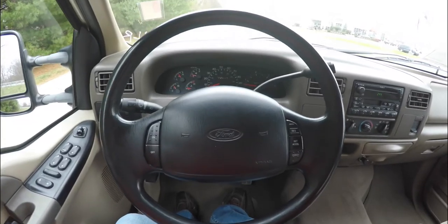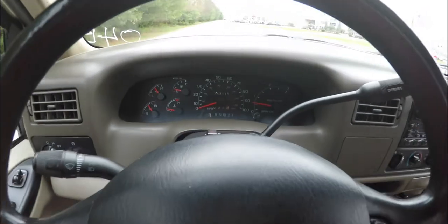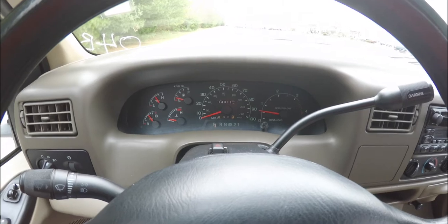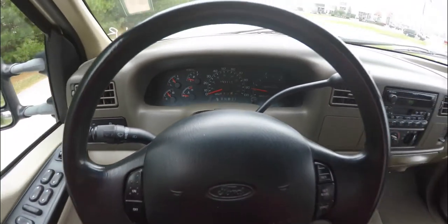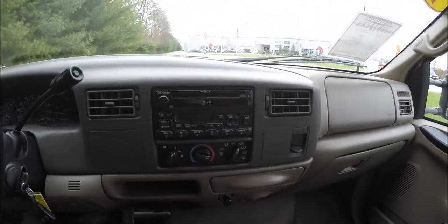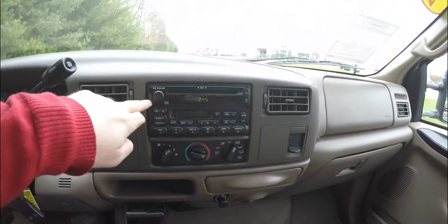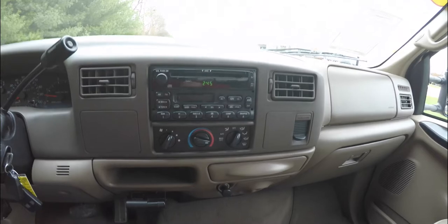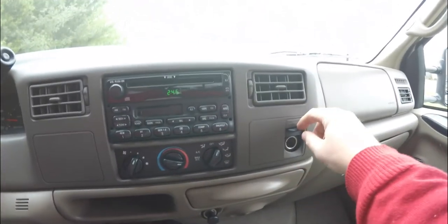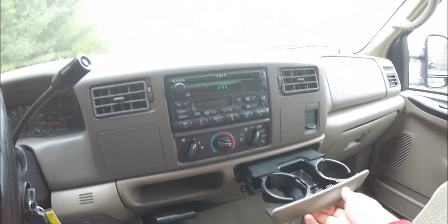And panning through the interior, just to show a little more detail. This vehicle currently has 143,117 miles on it. Panning down the center stack, you have your AM/FM CD player with cassette player. You set your climate controls. 12-volt power point. Slide-out cup holders.